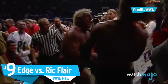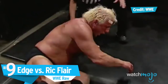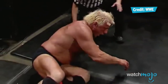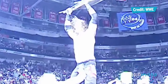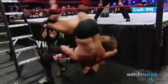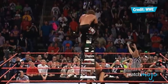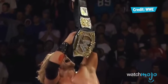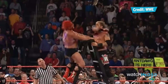Number 9, Edge vs Ric Flair WWE Raw. Who the hell let a man of Ric's age into this kind of match? Well, we love you for it. Somehow, the Nature Boy gelled into the TLC scenario effortlessly in a match that had you wincing at every single bump. But this was truly Edge's time to shine as the new WWE Champion, and that he did, coming out of this looking like a total star. It really begs you to ask why we don't get these kind of matches on Raw anymore.